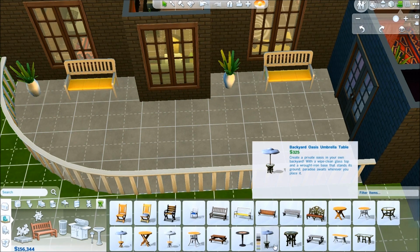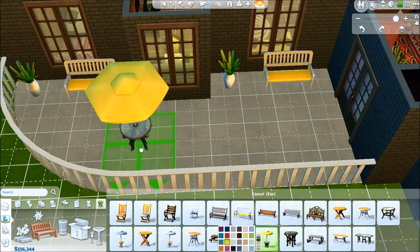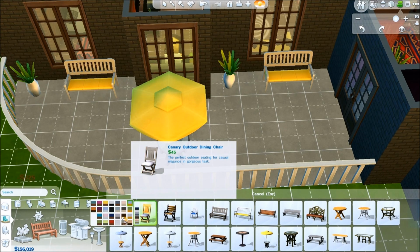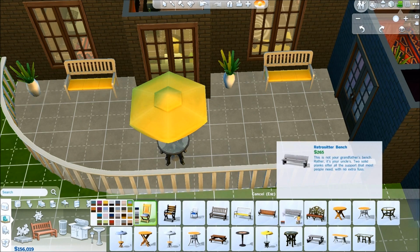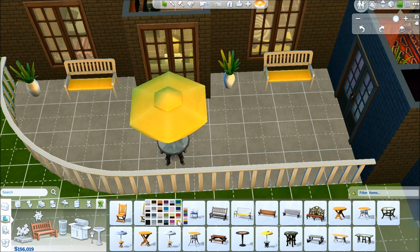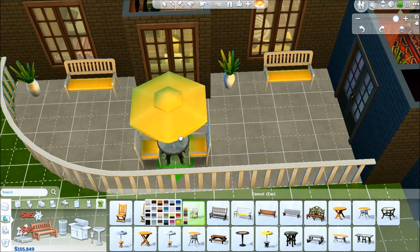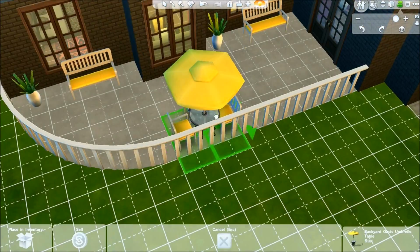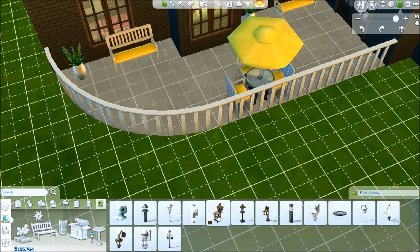Adding a couple of benches out here. Also going to be adding the umbrella out here, which looks really nice. Adding a couple of little chairs around here. And then after that, we will be getting on into the little video montage that I have with Chloe. Chloe Westfall is her name.